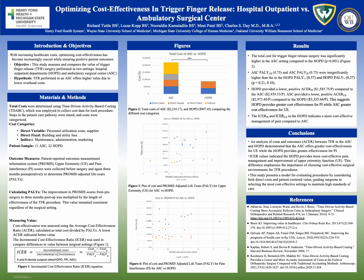The difference in baseline and 3 months post-operative PROMIS scores was used in the calculation of PROMIS adjusted life years, or PALYs. PALYs were calculated by measuring the difference in PROMIS scores by the length of effectiveness for trigger finger release, which remained constant at both sites.